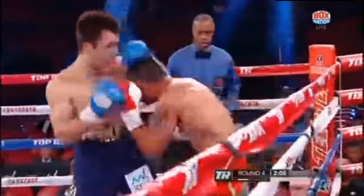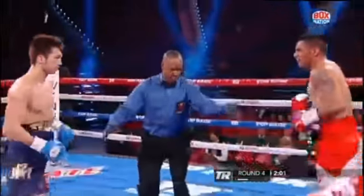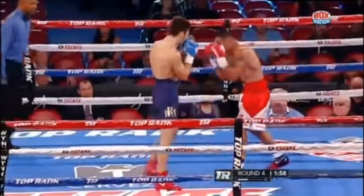This is round 4. Ryota Murata, the top-ranked fighter in the blue trunks with the red shoes.